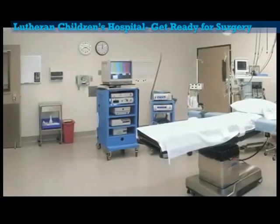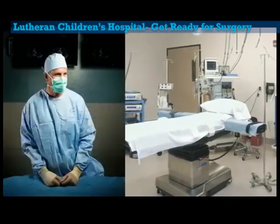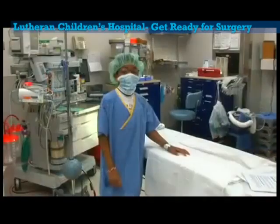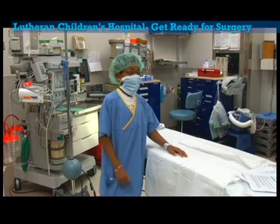The operating room is a very clean place. We don't want any germs on you. You'll also see lots of people wearing hats and scrubs. Sometimes it is freezing cold in the operating room. Don't worry, we can get you a blanket to help you stay warm.